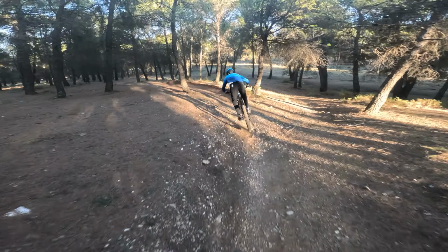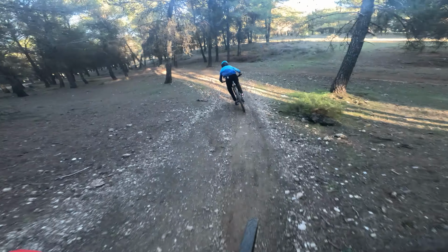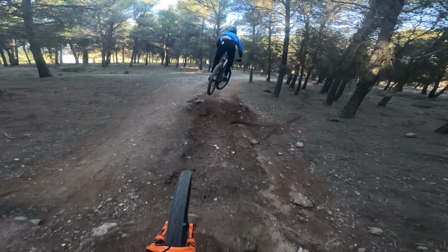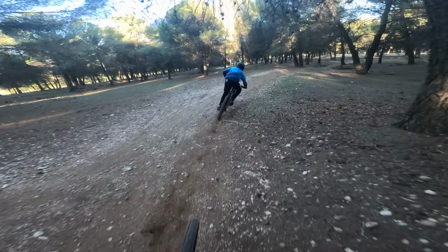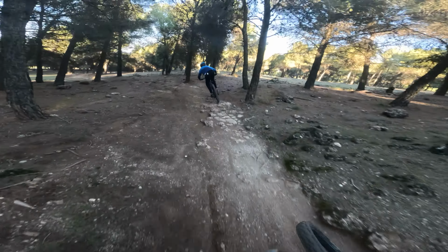Let's go! One lap here in La Zubia, Grachmin Artes track. This lap we follow Ode Kansala from Finland with the propane downhill bike.